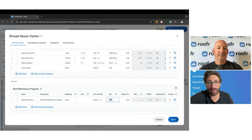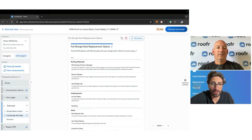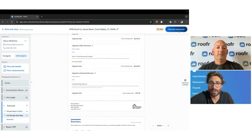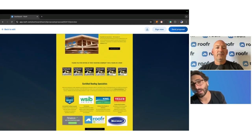Let's go for option one here. Everything else is going to be mapped. I don't have any flat on this job, so I'll just take that flat out. And the full shingle replacement is already pieced out perfectly here with all my additional upgrades. So what I can do now is in seconds, provide something really, really precise and beautiful for that client to take a look at. Talk a little bit about you.